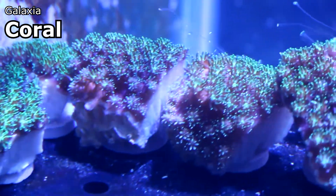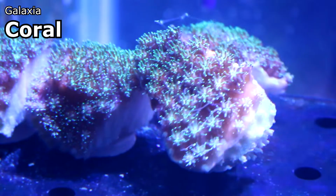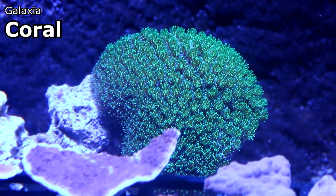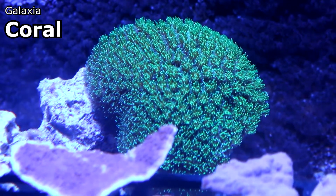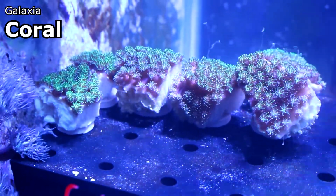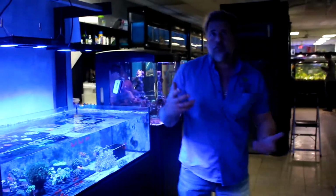Now this is a coral that will send out sweeper tentacles and nail other corals, but if you've got a place off to the side in the tank, it is incredibly beautiful coral because it looks almost like it's been plugged into a light socket. It shimmers in a way that is more than just flowing back and forth, but a very hardy species of Galaxia.